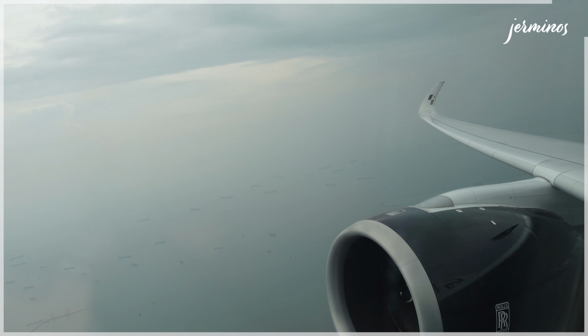After reaching cruising altitude, the crew came to unlock the doors, and this is how you close it. Meal service also began. And this is how you pull out the tray table.